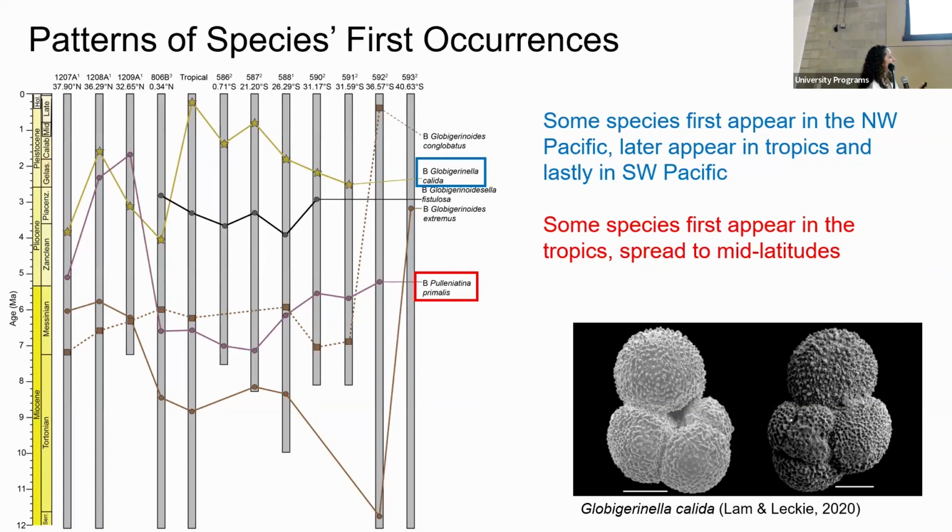So what we did is just simply plot on those graphs when these species first appeared or first evolved at these sites through time. So there's something I want to point out. Some species first appear in the Northwest Pacific. So like Globigerinella calida, here's calida, it's very cute. And then they later appear in the tropics, and then lastly in the Southwest Pacific Ocean.